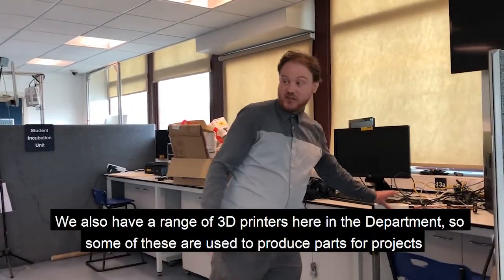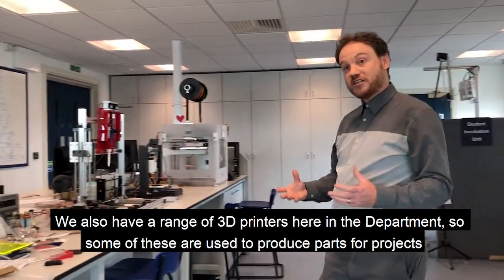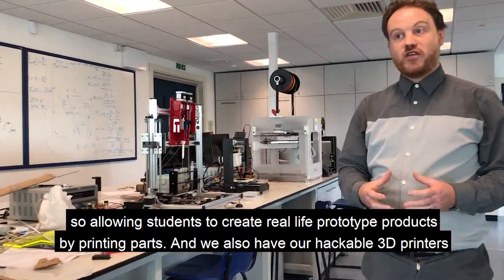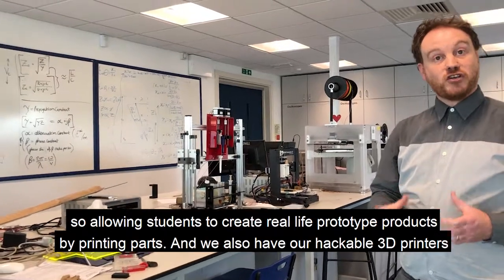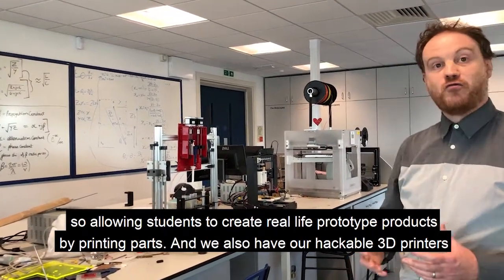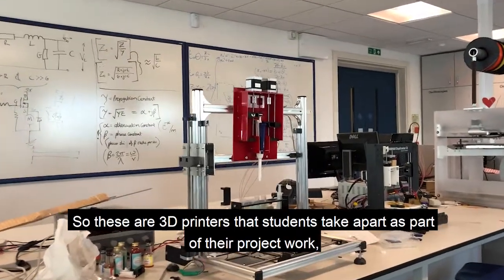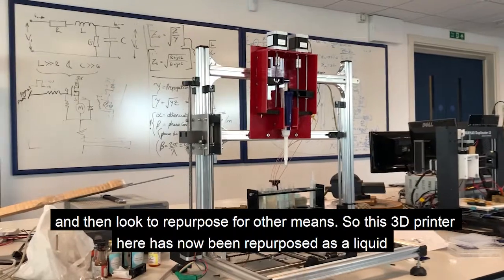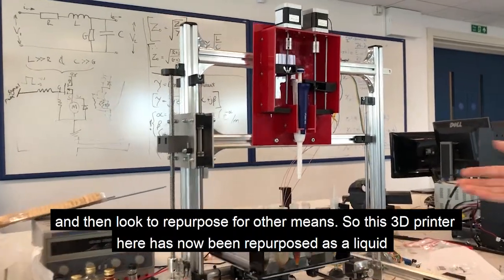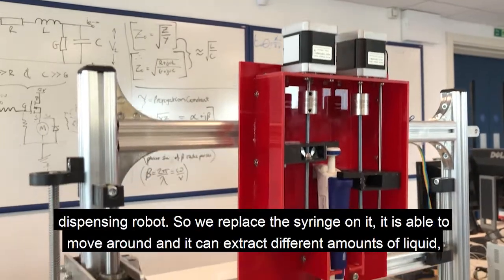We also have a range of 3D printers here in the department. Some of these are used to produce parts for projects, allowing students to create real-life prototype products by printing parts. And we also have what we like to call our hackable 3D printers. These are 3D printers that students take apart as part of their project work and then look to repurpose for other means. So this 3D printer here has now been repurposed as a liquid dispensing robot.